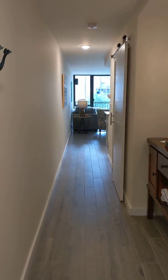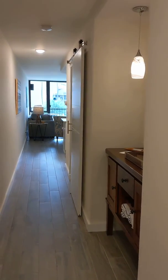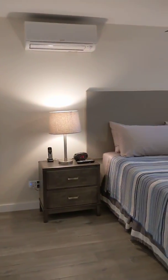We have just recently purchased this unit and done a complete overhaul. This is a 1-bedroom, 2-bathroom condo. We're looking into the bedroom.